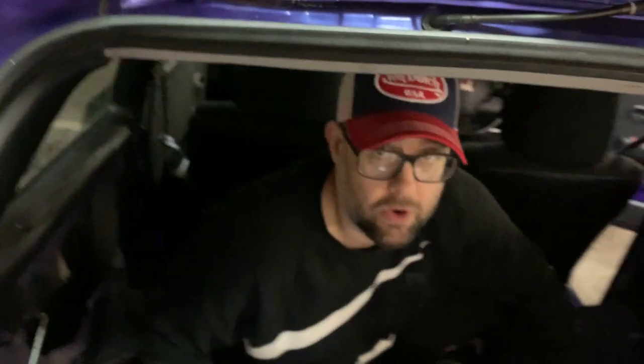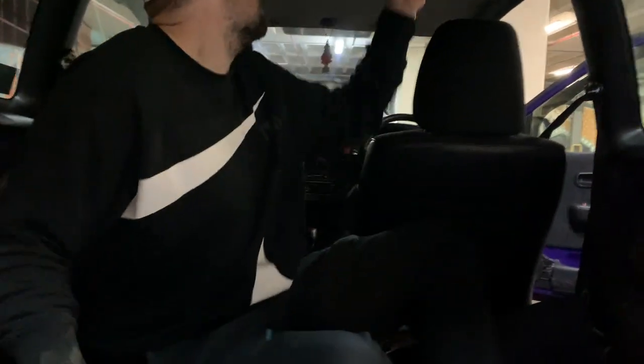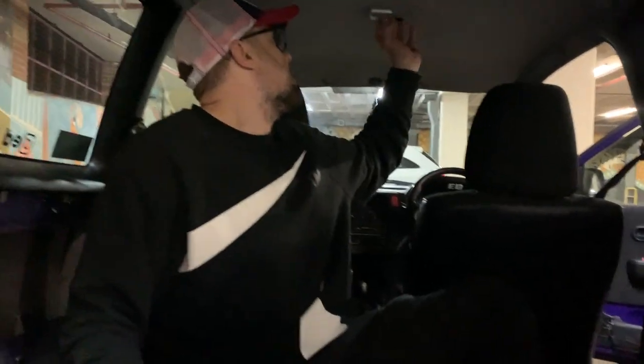I'm currently in talks with a chap on Facebook who's breaking one of these for a rear interior, because I want to put a rear interior back in. Even though I do like the van, it's kind of vanish. Surprisingly spacious for such a tiny car. And it's not a key car.